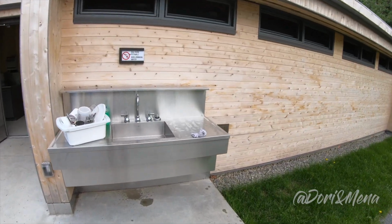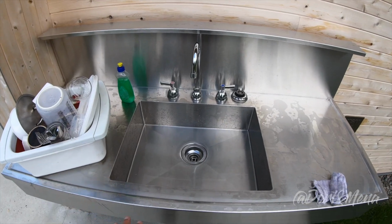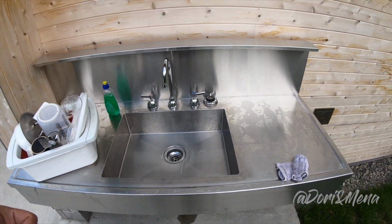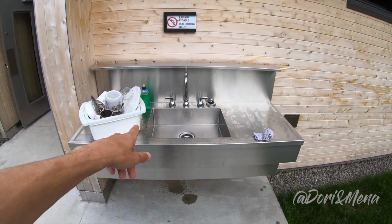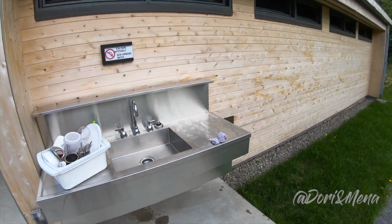I think the facilities over here are brand new. Really nice, honestly. You have a sink, stainless steel, love it. Easy to clean, easy to maintain, so it's perfect. You also have hot water, cold water. That's awesome.